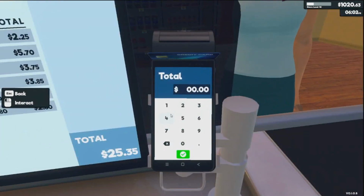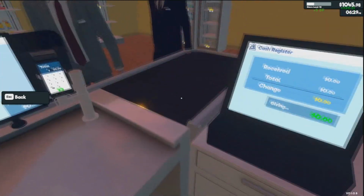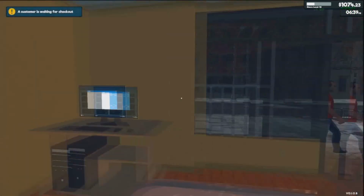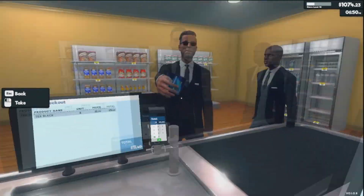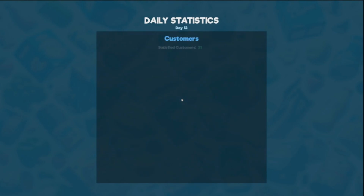Because I can't pay attention to the store to make sure that things are adequately stocked. It's becoming too much. I'm over here talking, I'm not paying attention. I can't even leave the cash register to turn the lights on. We're going to hire somebody, and the daily wage, I don't even care. There's a hiring cost. That's not terrible. That's fine. We're going to close out the day.